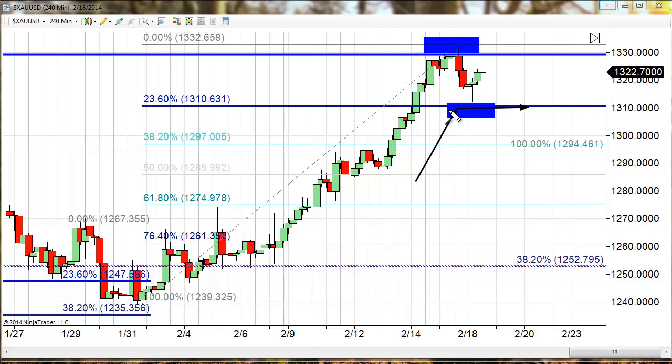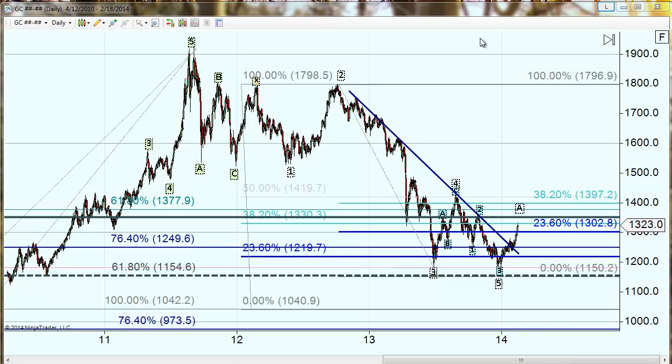Of course, you're in anywhere between 1258 and 1266 on the long side. So I want to take a look at this current price high that we've gotten in terms of a daily chart. This daily chart also has our intermediate count as well as our sub count.